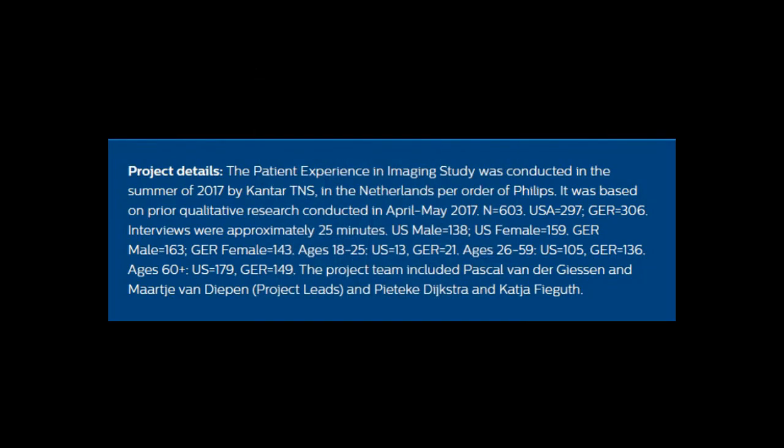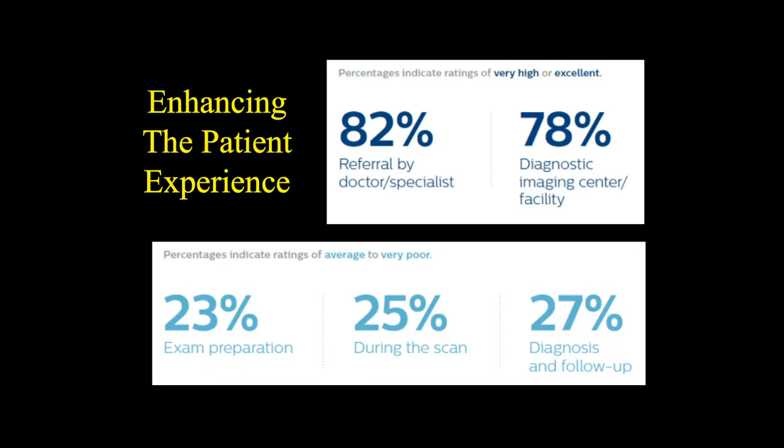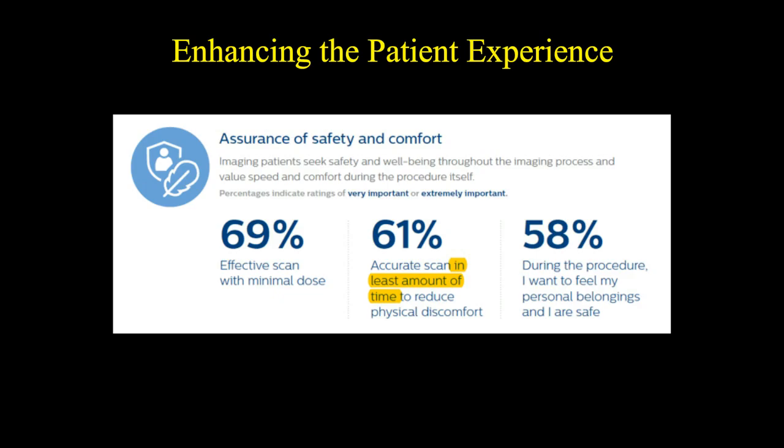And the Philips folks did this study with 300 American and 300 German patients, and they asked them, how do you like being imaged in a radiology department, could be in Germany or in America. And you can see they like the process until they get to us. Then they don't like being prepared for the exam. They don't like the exam. They don't like the follow-up. It's pretty low rated. As a matter of fact, if you ask patients what they care about the most, right up there at the top is the lowest radiation dose and the shortest scan time.